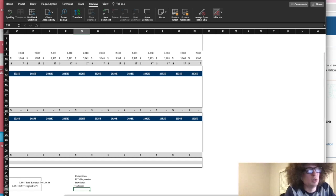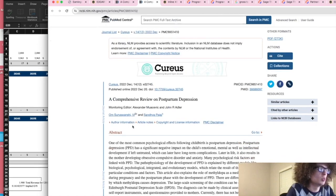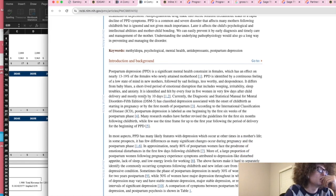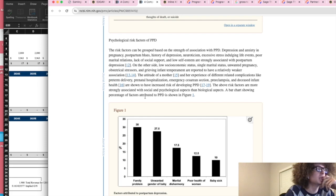I kind of know the outcomes; it's not like a traditional disease. I think that's more well defined by physiological features. So I think a lot of this might be just a matter of how PPD is being treated. It has an effect on 13 to 19 percent of those who newly attain motherhood. I don't know how many of those are severe or need treatment. I honestly don't know too much. I know a little bit about depression, but not so much postpartum depression. So I'm just reading up and getting as much information as I can.